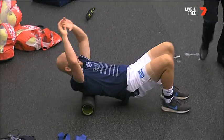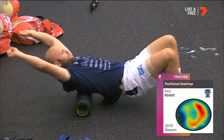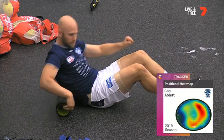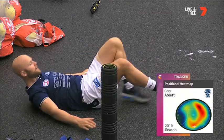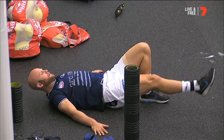As we see on the tracker, and Gaz are here, the heat map is more the traditional half-forward role. Lots been made about Gaz pushing forward in the latter part of his career. He's still going to push up to a lot of throw-ups and ball-ups around the ground and get hard forward. And that's how he's hit the scoreboard early in the year. Not so much the traditional forward goals with front and square or getting on the lead. He's doing it by coming up to the stoppage and following the play back inside 50.